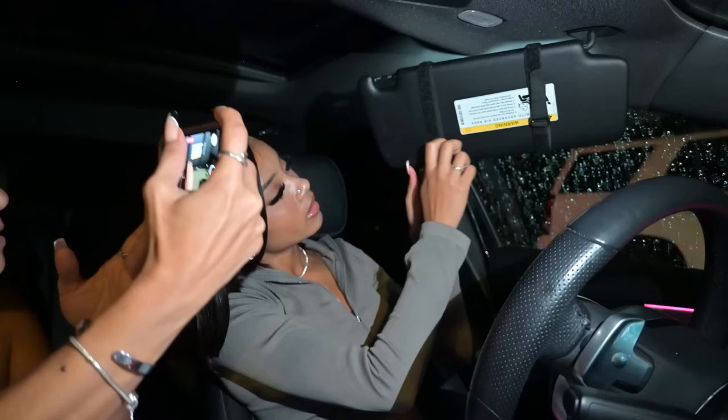All right. So next, y'all, we have the key fob, but we're gonna do that later as well. Okay. This isn't a car decorating thing, but it dusts your vents and stuff.